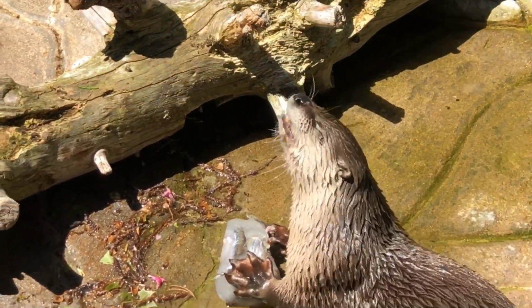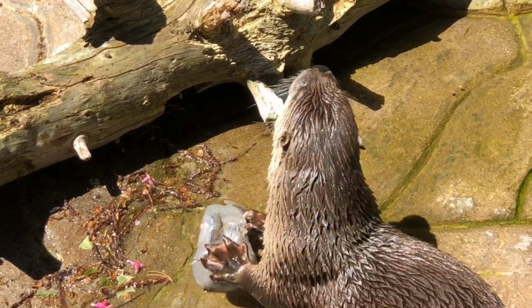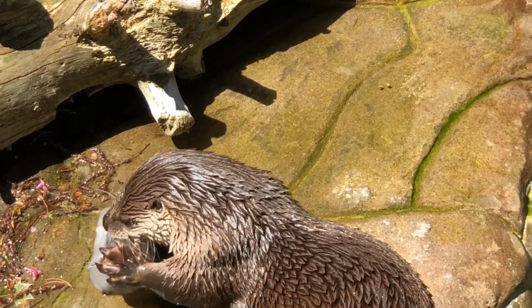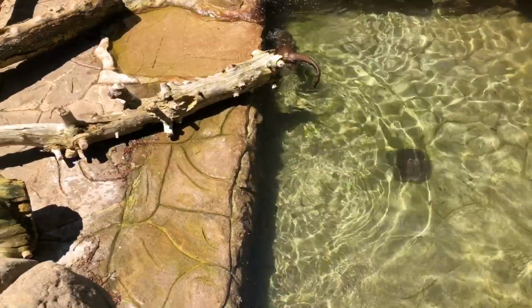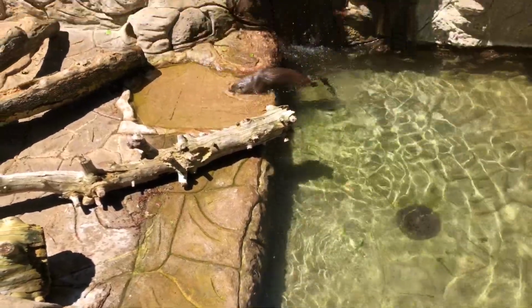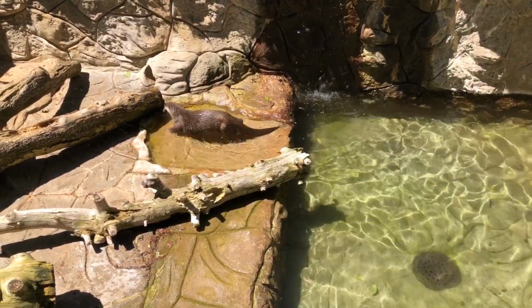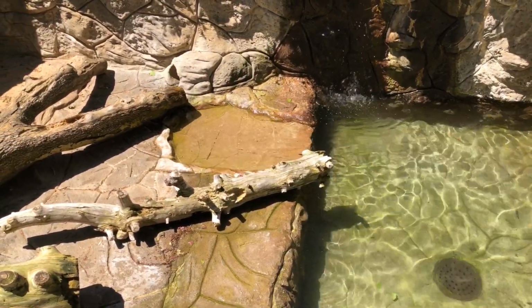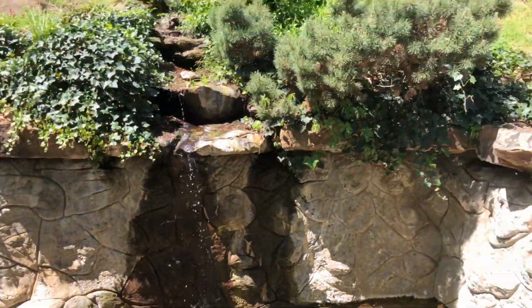You might notice that he's got kind of a thick fur coat that helps repel water, and they also have a nice oily sheen all over their body that helps repel water. They can spend up to 5 minutes underwater without getting a breath, but they do need to come up for air. And it looks like he's gonna go take a nap in his den. So otters do have dens. We'll go over here and meet a few more of our animals in the children's zoo.